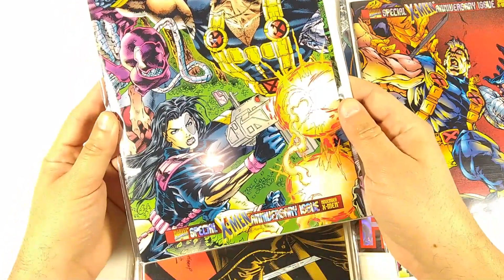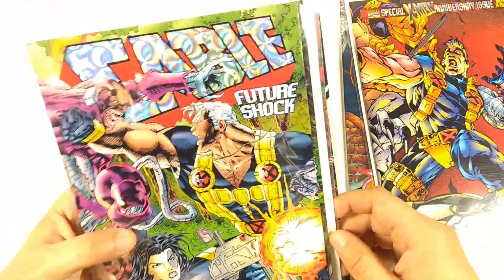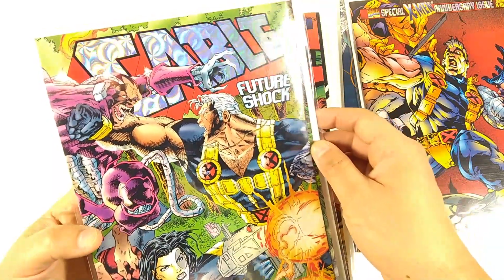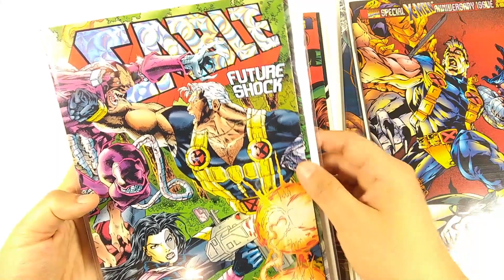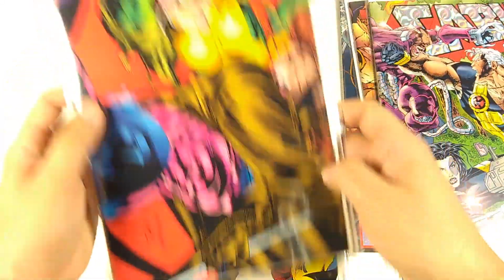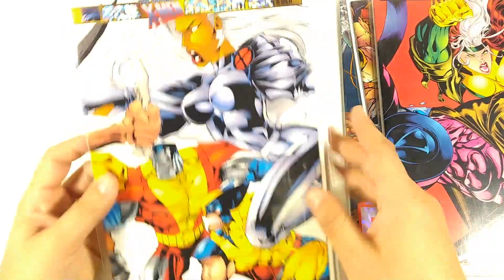Over here is Cable's version. All of the X-Men titles had this same treatment. They had the holographics, foiling, and oh my God, Cable, look at that. That's freaking amazing. Plus a double gatefold. And over here again, not as impressive. It's just at the top over there. And then one of my favorite ones here.